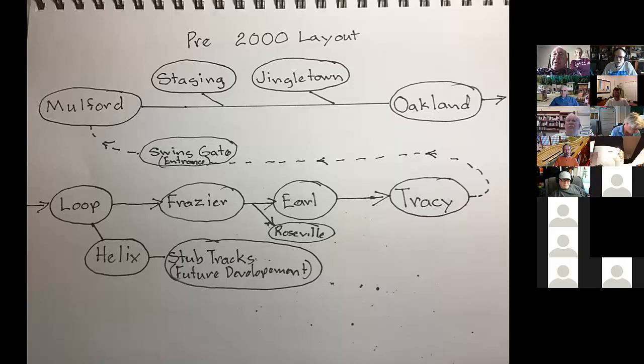my layout was on the tour, and my layout is basically at that time just a big circle, and it still is. Mulford, which is, there's a swinging gate that would enter into the layout room, and to your left was a town called Mulford, which is San Leandro. Then I had staging, which would feed into the main line, and Jingletown, which is a place in Oakland that would feed into the main line.